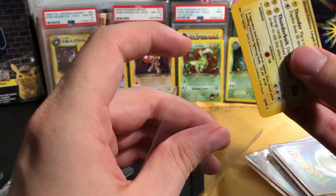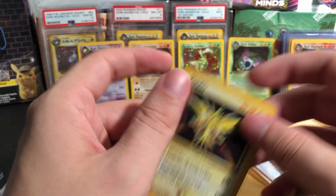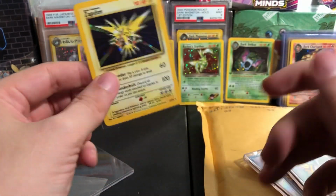I don't own one of these. He's a really nice looking card. I remember I never did own one of these. Other people did. Base set Zapdos. Other people owned this, but not me.